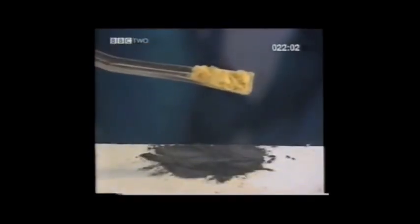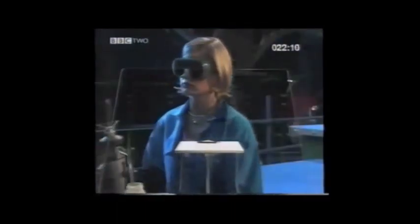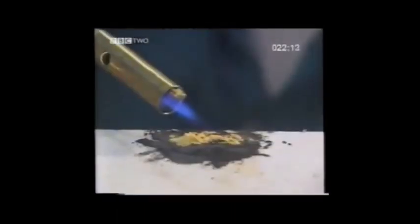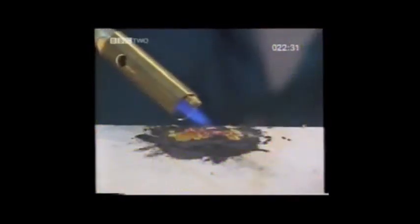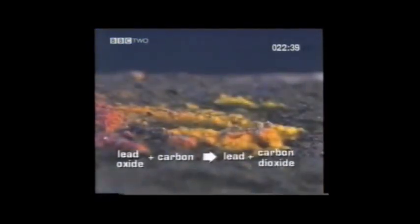This yellow powder is lead oxide. It looks nothing like the metal lead, does it? It's impossible to separate the lead from the oxygen by sieving or shaking. Instead, I need to heat it with carbon, the black powder, to produce a chemical reaction. Eventually, it releases tiny drops of molten metal, pure lead. And we can write a word equation for this reaction. Lead oxide plus carbon makes lead plus carbon dioxide.